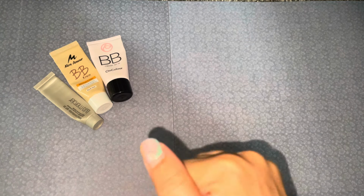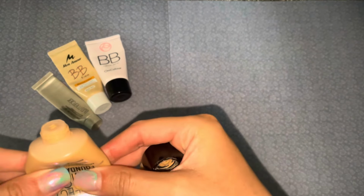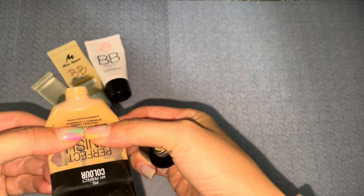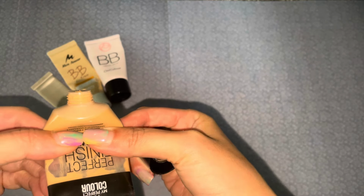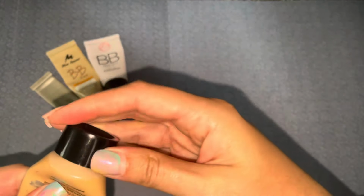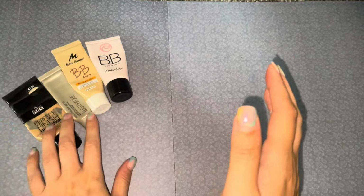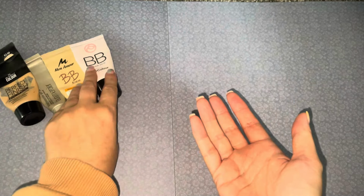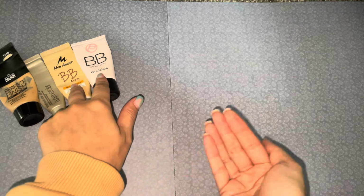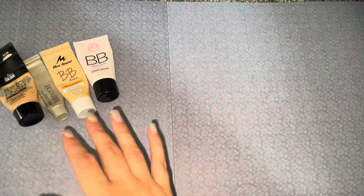Again, this is the Primark one, and it literally only had a little bit in the last time I featured it. You can see I'm squeezing all the way down and nothing is coming out yet. Again, I think maybe 3 more uses and this will be done as well. I actually love this foundation, and it's only from Primark. So I'm going to keep it in and going to finish it. I do think we'll be able to finish these 2 probably within the next month or so. I'm not sure about these 2. Hopefully I can finish them by the end of the year, but I am uncertain. So that's the foundations.